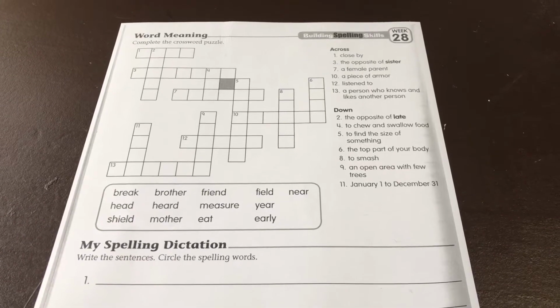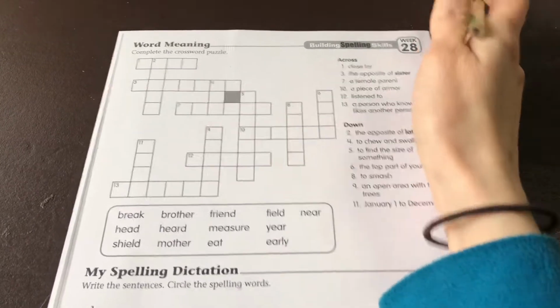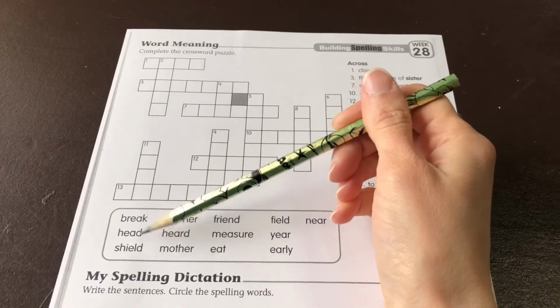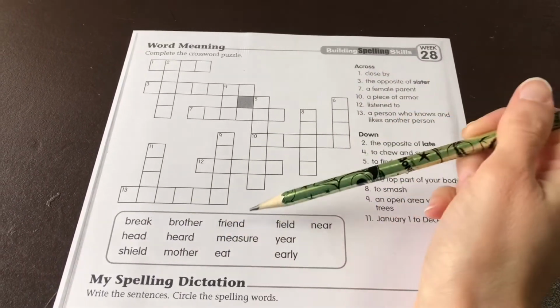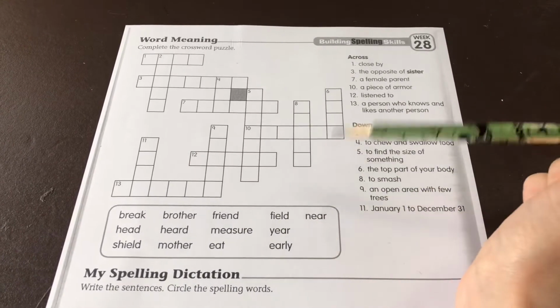Building Spelling Skills, Grade 3, Week 28. Word meaning, complete the crossword puzzle. So our words are break, head, shield, brother, herd, mother, friend, measure, eat, field, ear, you're early and near.